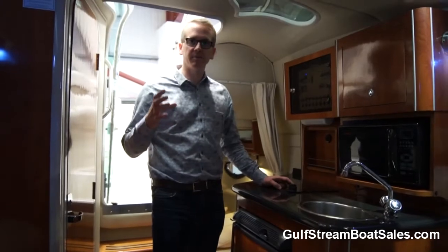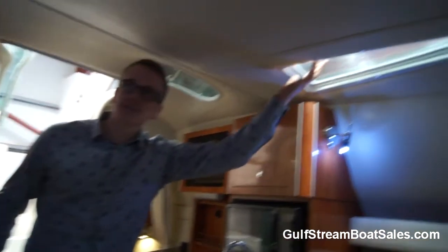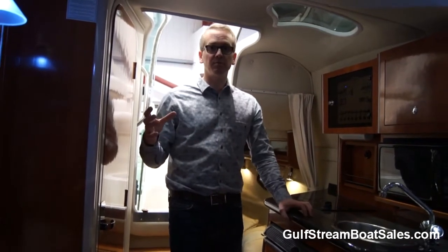One of the things I really like about the cabin down here is that you've got these overhead roof lights, so there's 3 in total, and then you've got the forward deck hatch there as well. So those combined with the port lights really flood this cabin with natural light whenever you're outside. Obviously we're in the showroom here at the moment, but you get loads of natural sunlight down in here. It makes it really bright and airy, and it's a nice, pleasant place to spend time.